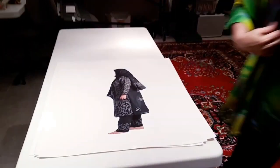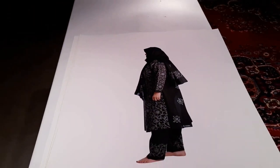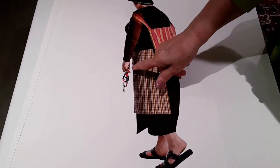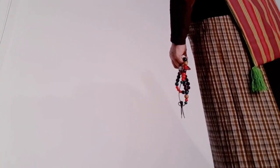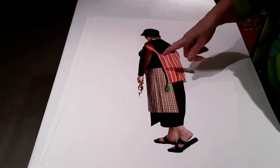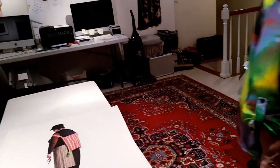This is Pakistan. Some I remember, others I don't. And this is another one. As they walk on their daily tasks, they wear these called praying beads. They just go through them. And where is this from? Is it from South America? It is South America, yes. And they can see the apron as well. So the apron is also a common theme in some cultures.